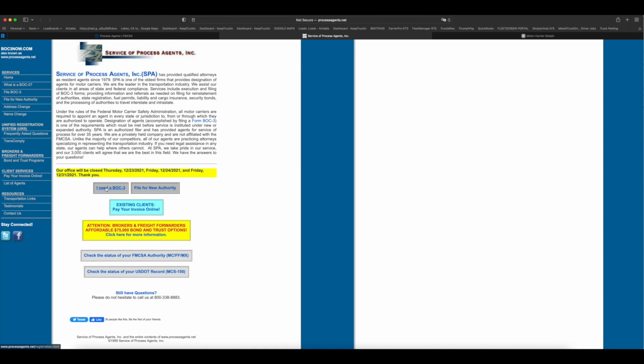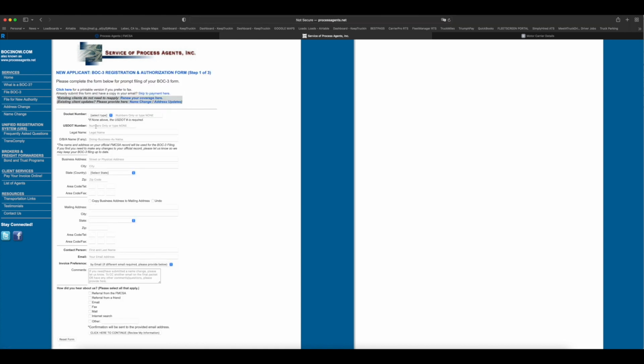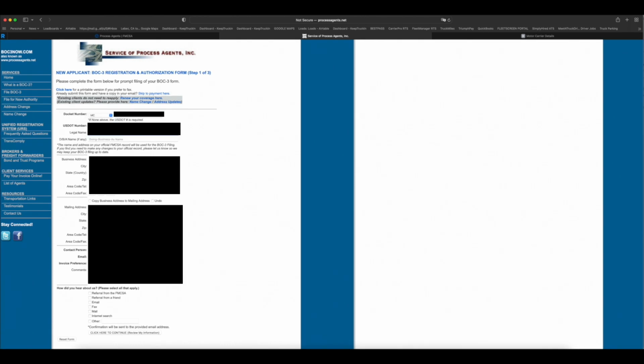So again, I'm going to click on I need a BOC3. Then you click here, select type. It's an MC number. You will put in your MC number. You will also enter in your USDOT number right here. Then you'll go ahead and enter all of this in. So let me do it really quickly and get back to you. Once you fill all of this information in, you will click continue.